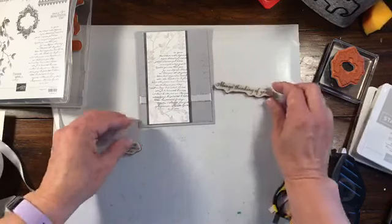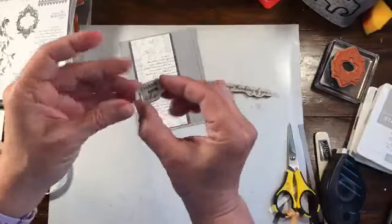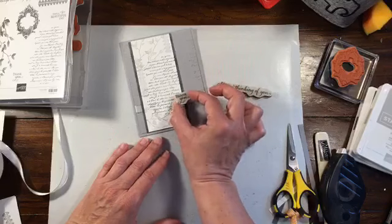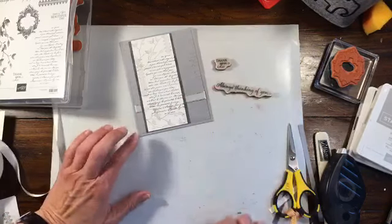But kind of funny too, if you look at this, the white almost takes on that gray shade. Or we could do a very simple circle. We could stamp this on a small stitch circle, the thank you, and put that on there. So which one do you guys think?